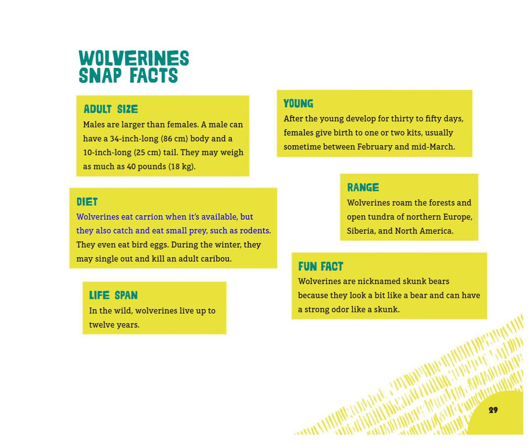Diet. Wolverines eat carrion when it's available, but they also catch and eat small prey such as rodents. They even eat bird eggs. During the winter, they may single out and kill an adult caribou. Lifespan. In the wild, wolverines live up to 12 years.